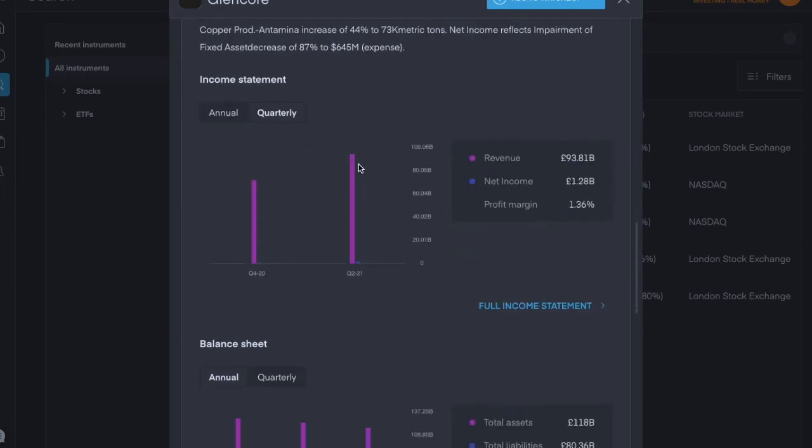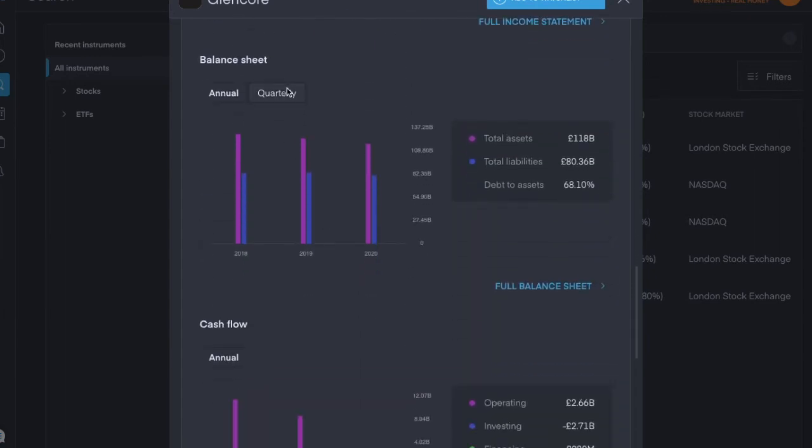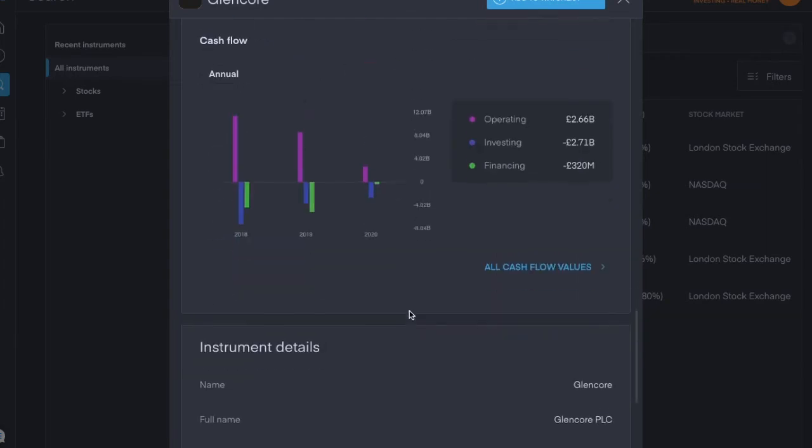Its quarterly profit margin is about 1%, and over the last year is about negative 1%. Its quarterly debt to assets is about 69%, and over the last year is about 68%. And its annual cash flow from operating is 2.66 billion, from investing is negative 2.71 billion, and from financing is negative 320 million.